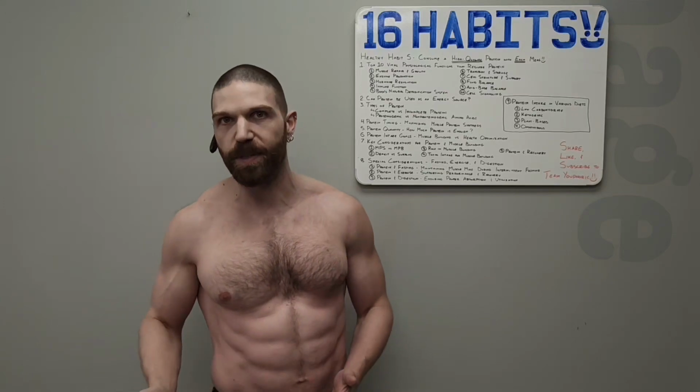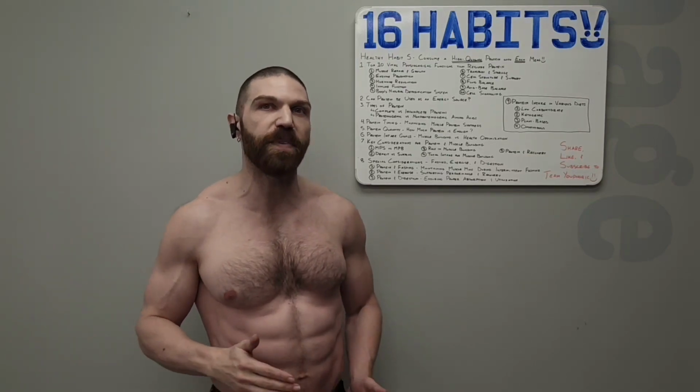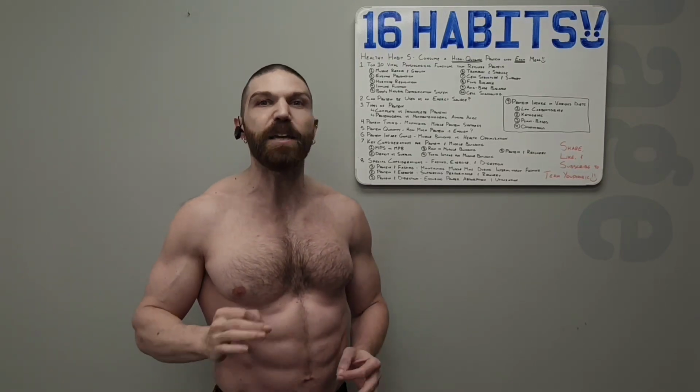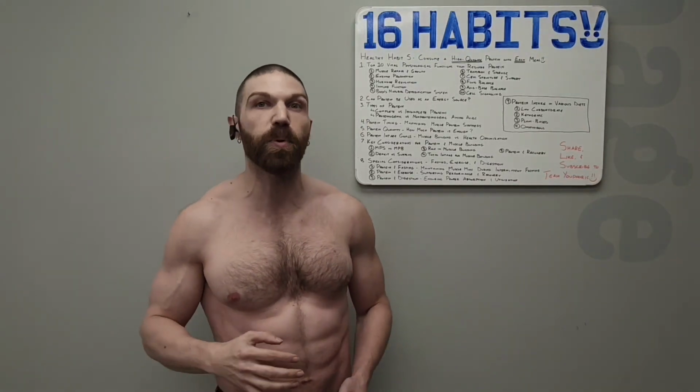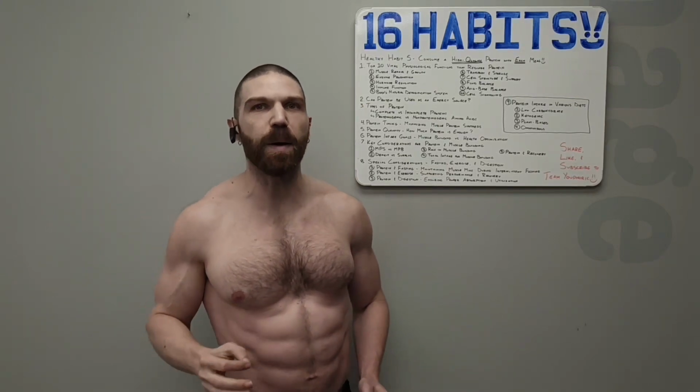Antibodies, or immunoglobulins, are specialized proteins produced by B cells, which is a type of white blood cell. These antibodies are essential for identifying and neutralizing foreign invaders like viruses and bacteria. Each antibody is designed to recognize a specific antigen, which is a molecule present on the surface of a pathogen. Once an antibody binds to an antigen, it marks the pathogen for destruction by other components of the immune system. Without adequate protein intake, the body may not produce enough antibodies, leaving it more susceptible to infections and diseases.